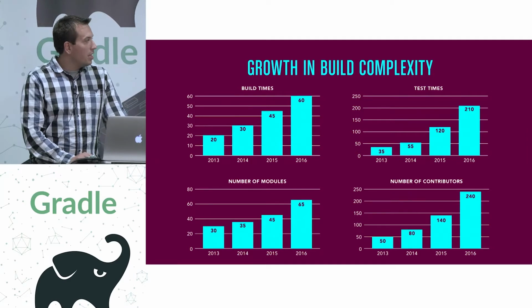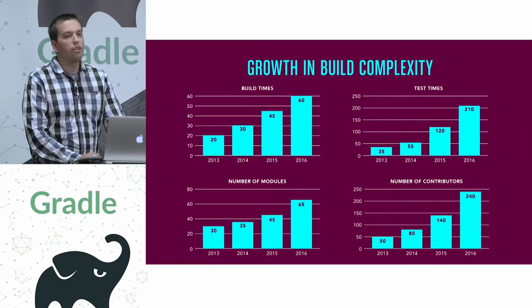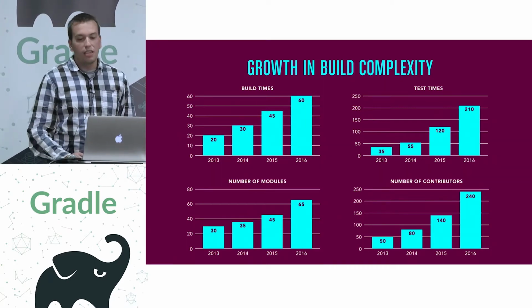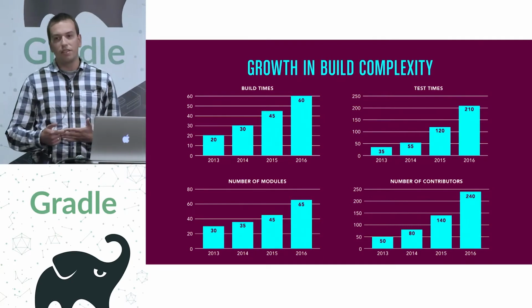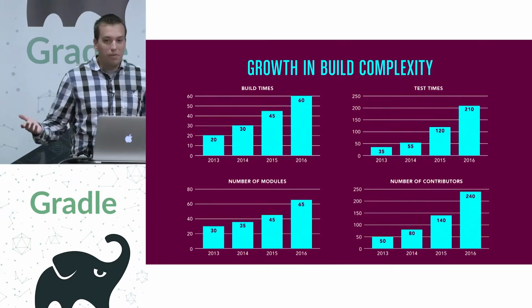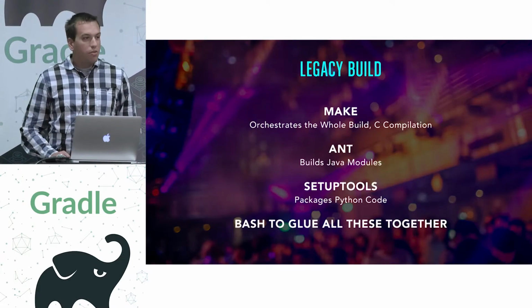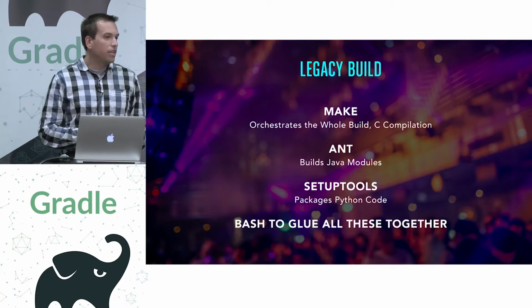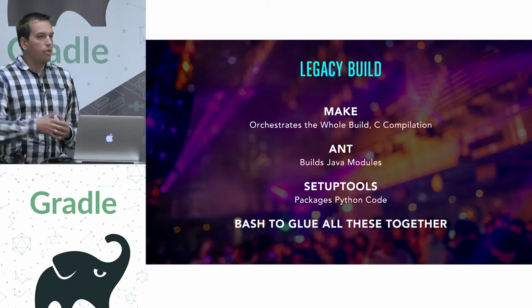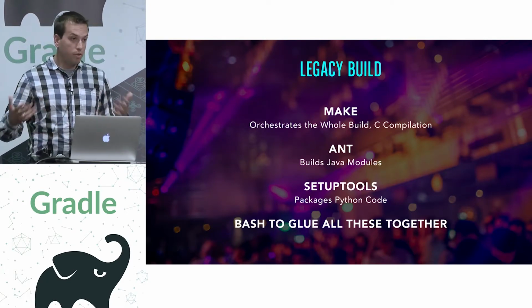And if you look at the test times in the upper right-hand corner, what used to take about 35 minutes for running all the tests, by 2016 was taking about 3.5 hours. So there was a lot of context switching, and obviously developers were not very happy about this. So we knew we had to change a lot of things in how we build and distribute modules. So let me walk you through the base setup in this legacy code line and how we build stuff.